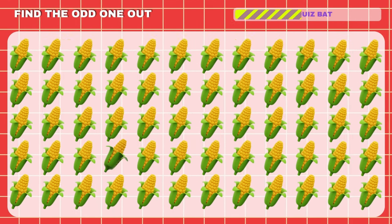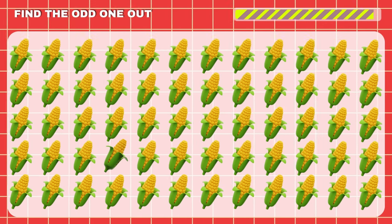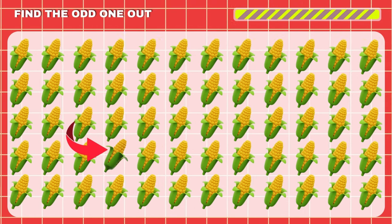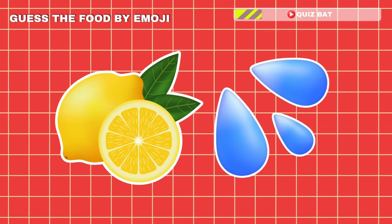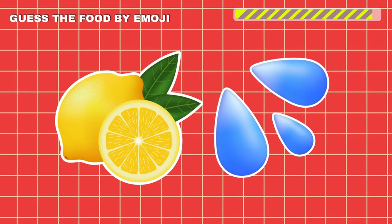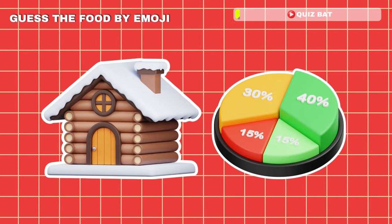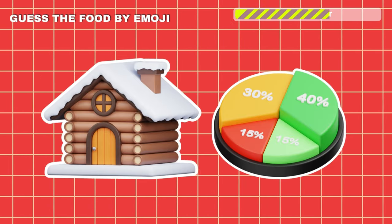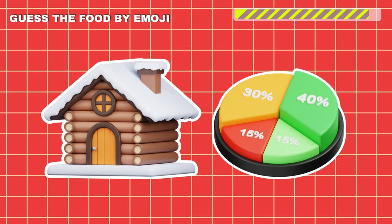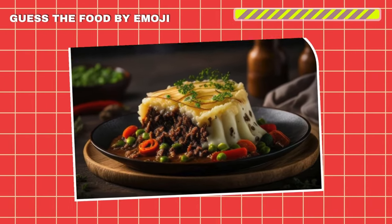Find the odd corn out. Here it is. Number 16. Lemonade, and it is good source of vitamin C. Number 17. Cottage pie. Number 18.